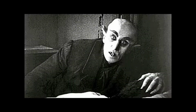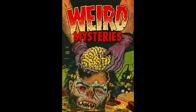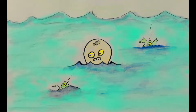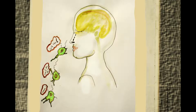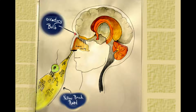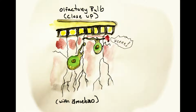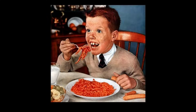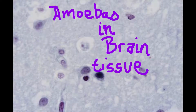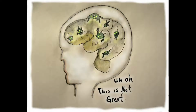every now and then, one of them gets up somebody's nose when they're swimming or using a neti pot or something, and then what they're known for is they'll attach to the olfactory bulb in your nose, which is a nerve that basically goes straight to your brain. And they get up there and they go, oh, here's some protein, and they start eating the olfactory bulb. And before you know it, it's rich enough and a nice enough environment that they begin to proliferate, and they can start breeding in your brain, and that's not good.